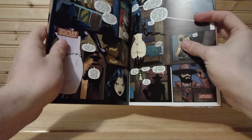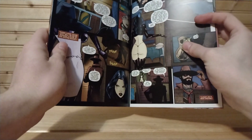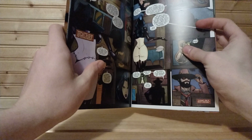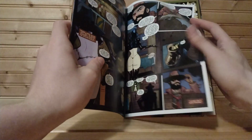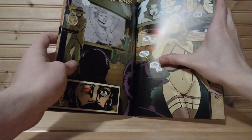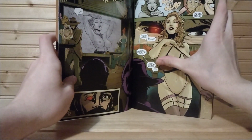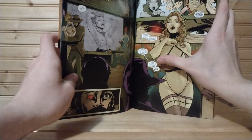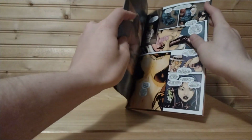Goes to a saloon. So of course you'll know there's the dancing girls. There's some nudity, covering up the obvious parts. But yeah, you guys basically get the picture. So I was like, yeah, it's fun.